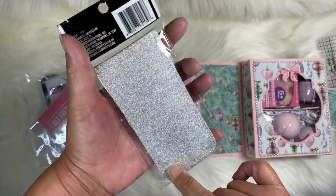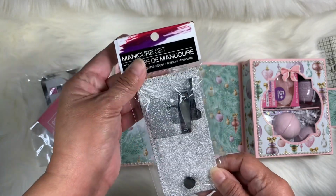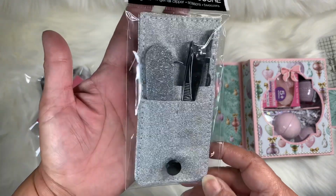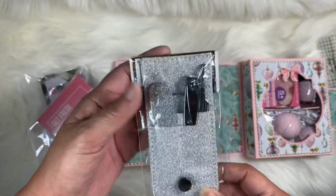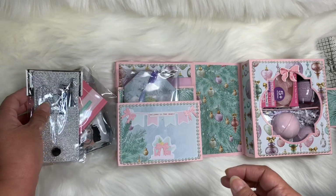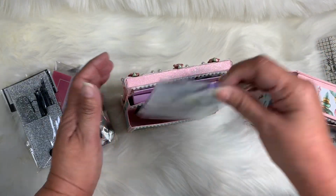I love that. Yes, thank you so much, Robin. She knows what a girl needs. So this is so adorable. I love that. That's beautiful. It's all glittery silver, and that's just so cute. Thank you, Robin. So that was, oh, there's still more in that first pocket.